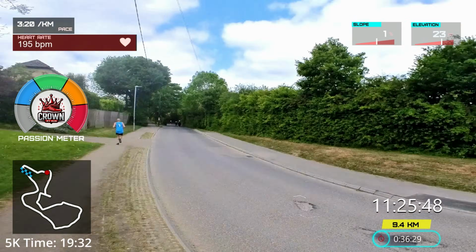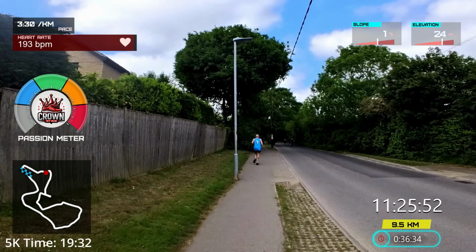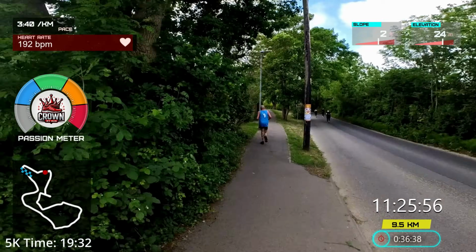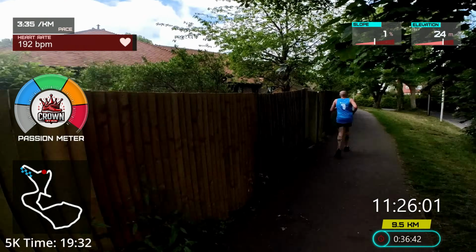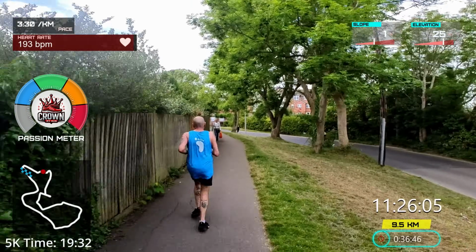600 or 700 meters to go, and Damo is pushing so hard, and we're already coming up on another person in a blue vest. And if he keeps this up, I don't think he's going to have any answer to the D Mills Express train that is coming towards him now. D Mills having a little look there. I've got no idea if he is right behind him or not. I don't think he'll be far away.